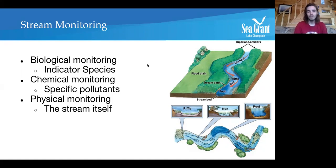And then we like to do physical monitoring. I think of this as more of the stream itself. So what's the structure of the stream like? What is the bottom of the stream like? Does it have secure banks? Does it have a riparian corridor? Does it have access to a floodplain? So more of what makes the stream flow, if you will? What are the boundaries of the stream?